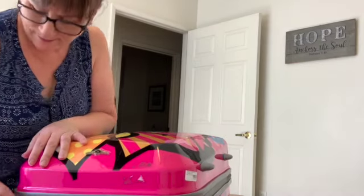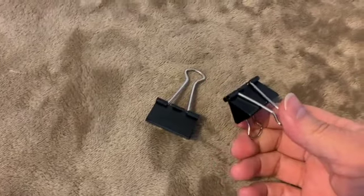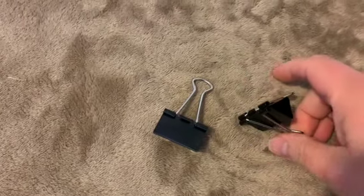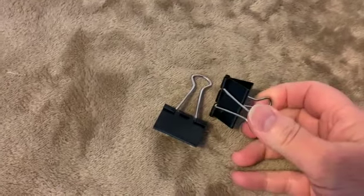It fit. Here is another travel hack for you. If you travel a lot, you stay in hotel rooms, you cruise a lot, keep a couple of these binder clips. These are medium-sized binder clips. Keep a couple of these in your bag. These are great for holding curtains shut.